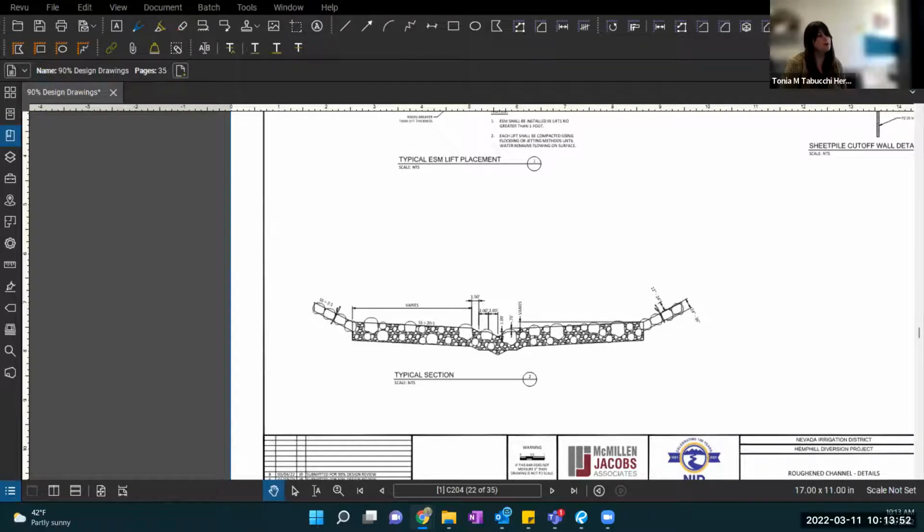the contractor can be prepared to start construction during the in-water work window, which we anticipate to be mid-June through mid-October. And that in-water work window is important for completion of the rough and ramp, completion of the concrete alcove. The other work, the actual installation of the cone screen, regrading of the canal, and the control box, the gate, that'll occur during non-irrigation season, so after October 15th.